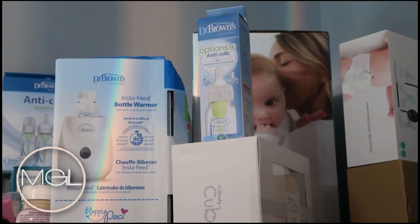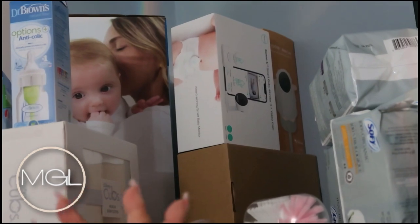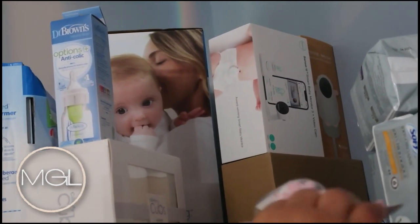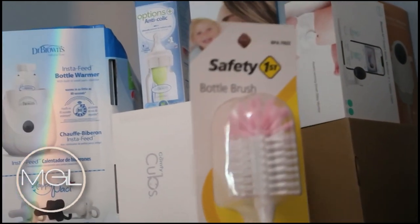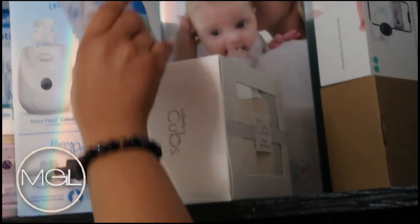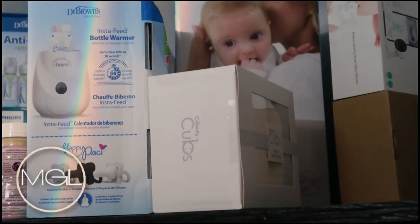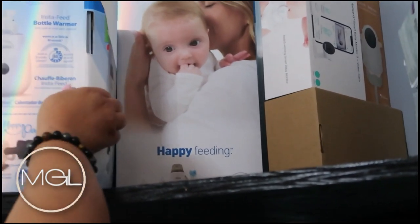All right, so this is one of Royal's shelves in the house. So up here is like her cameras by her crib. Bottle, what is that, a bottle brush. She has bottles up there, different stuff, bottle warmers, so forth and so on. She has some formula up there, just a lot of stuff. Her bottle sterilizer and all of that good stuff, girlfriend. So that's our bouncer actually right there. So we have to get all of this down and opened up.